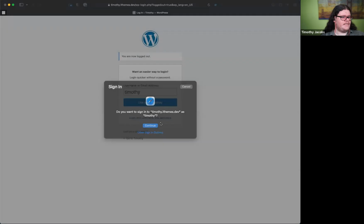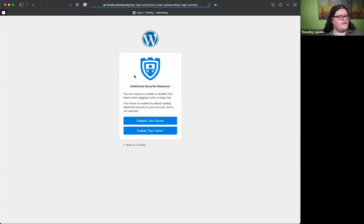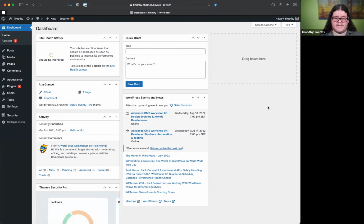Allow and continue. Okay, so I'm getting this prompt now that says additional security measures. I can choose to enable or disable two-factor, and we'll say we want to disable two-factor. And there we go. Now if I log in with a username and password, I'll also get prompted for two-factor. But when I log in with passwordless login, I won't be.